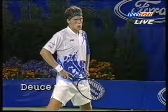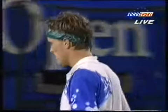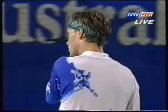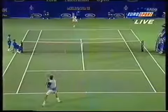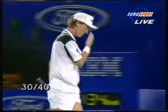Again, he thinks the call was wide, but looks all right. It was only just in, but it was in. Perhaps, you know, he still hasn't. Yeah, just out it was. And here's the first break point for Thomas Enqvist.